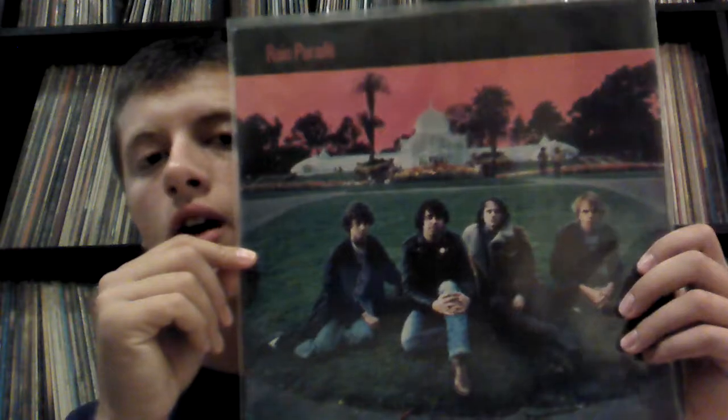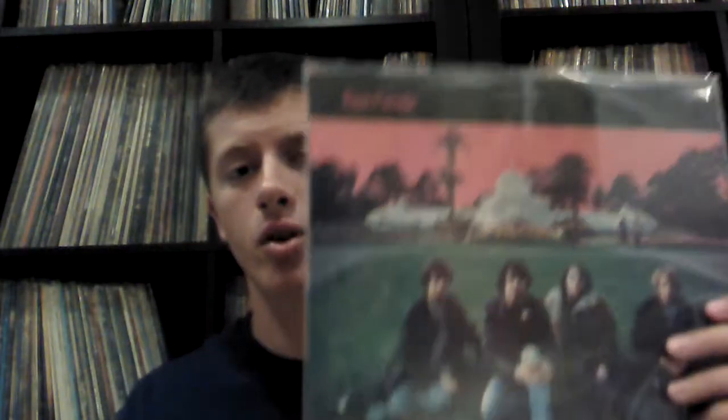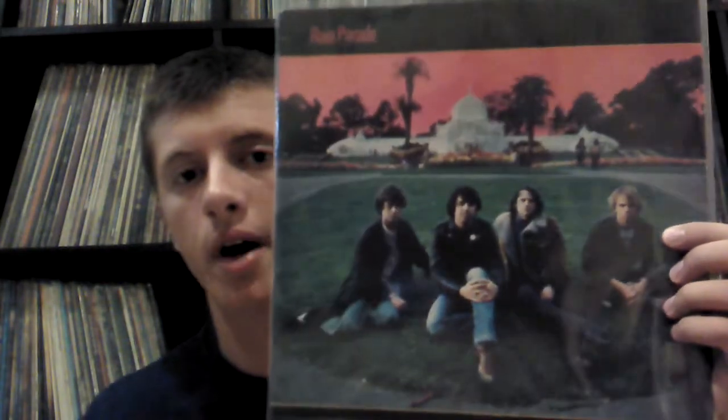And I guess the same thing can be said for this Rain Parade EP here. It's cool to get for sure. You know, it's in great shape, but not the sort of music that moves me too much, but still cool to add to my collection. This record here was probably the best cheap score that I've ever had. I'm going to show that right now.